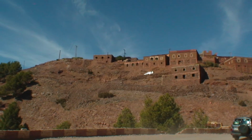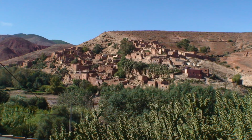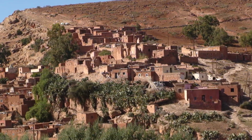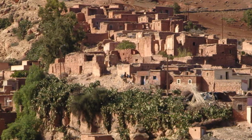So this is an old Berber village. The buildings are made out of stone. They don't do that anymore, they use block today. But this is a very old Berber village in the lower Atlas Hills.